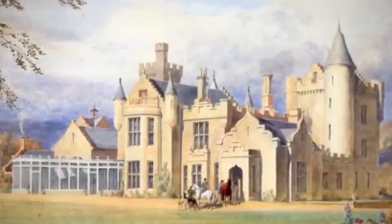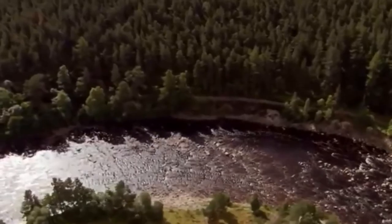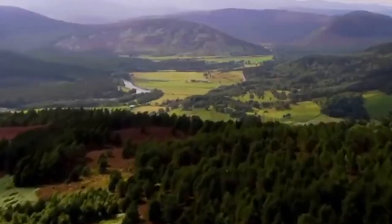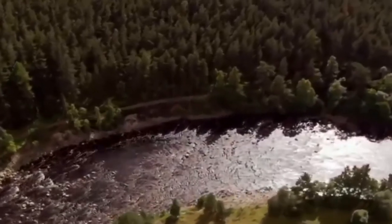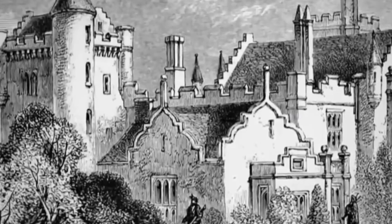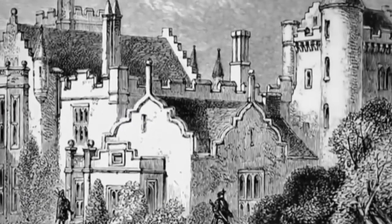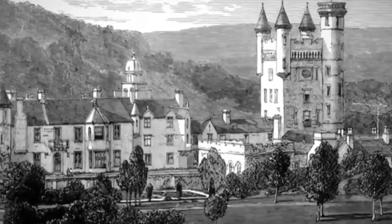At that time, wars were raging across Europe. They'd found the perfect location, but there was one small issue with the castle itself. When they got to visit in 1848, Victoria said, well, yeah, it's lovely, but it's a bit small. So they moved into the existing castle and started building a bigger one 100 yards away. When it was finished, it had 70 rooms, including a huge ballroom.